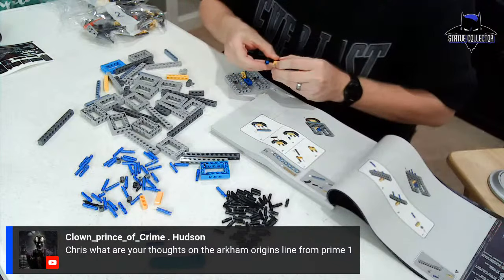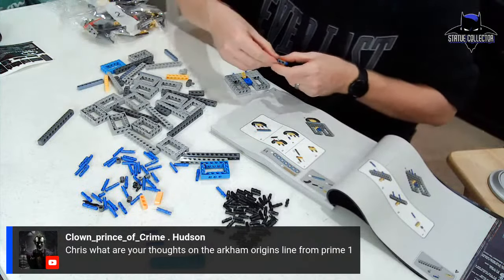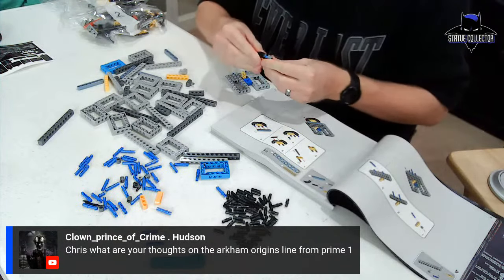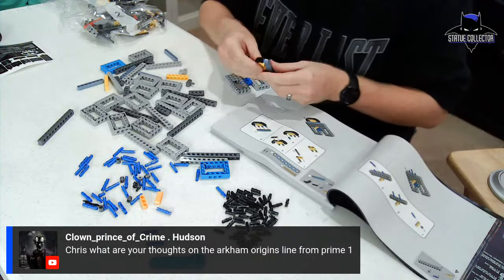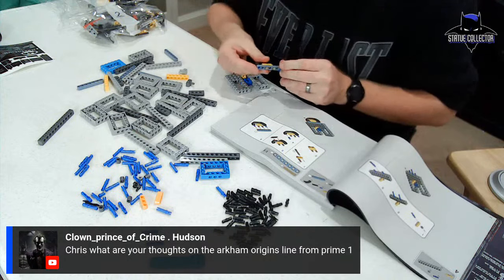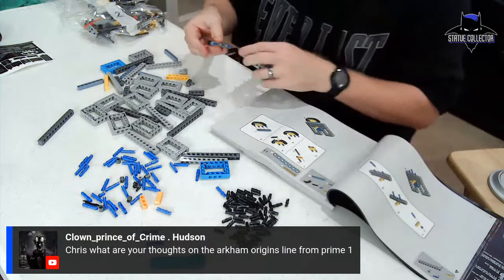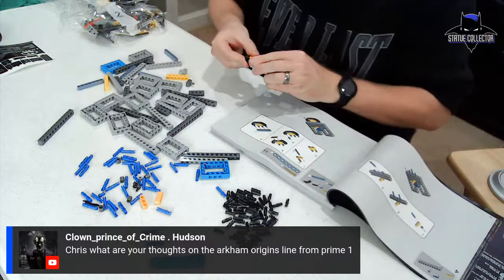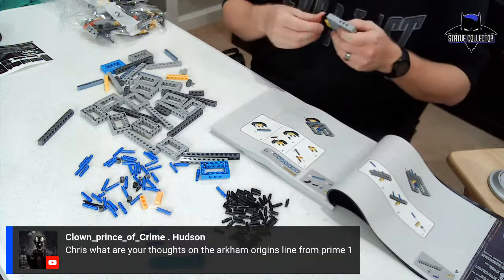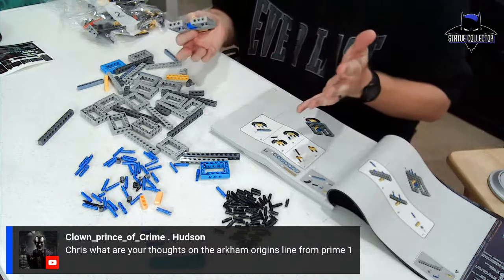What are your thoughts on the Arkham Origins line from Prime 1? I have many pieces. They're not my favorite designs compared to the Arkham City or Arkham Knight. I tend to like those better overall, but again, that's just me. But I have Killer Croc, Deathstroke, Mr. Freeze and Bane, all from that series.